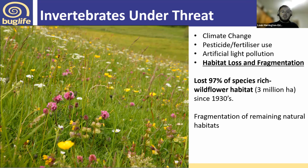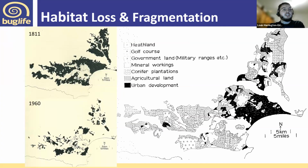And as I mentioned, that's caused a fragmentation of those remaining natural habitats as well. That's really visible if we take this example of the Dorset heaths here. You can see between 1811 and the 1960s the massive decline in heathland habitat that was experienced there. And it's not just the decline in the habitats themselves, but the increase in the distances between them, which are huge, vast distances for our invertebrates to move between.